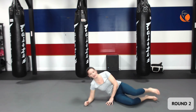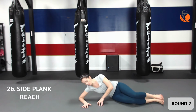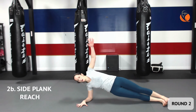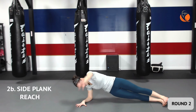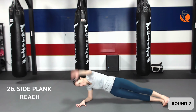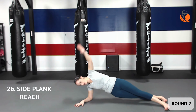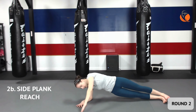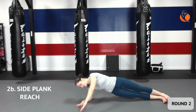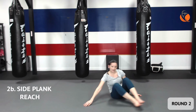Back into our side plank. Here we go. Up into that side plank. Get that elbow right underneath the shoulder. So not way out here, right underneath. Up into that big open plank. 1, way in front of you, touch. 2, 3, 4. If you want a version in between feet and knees, you can widen out those feet. That makes it a little bit easier. 5, 6, 7, 8. Doing great. 9, 10. Switch sides. Other direction.